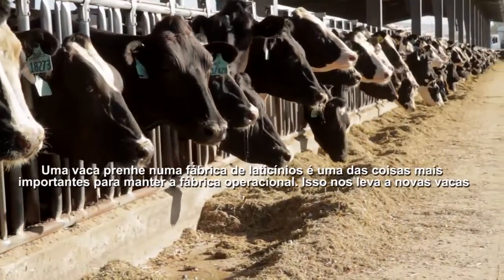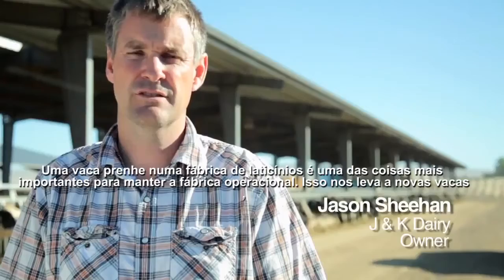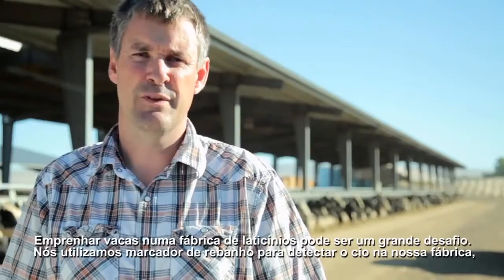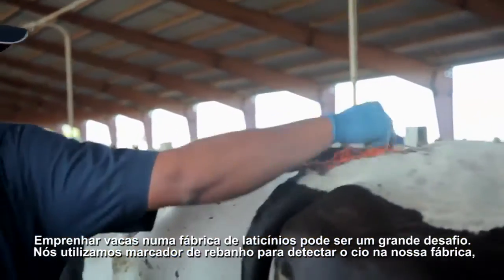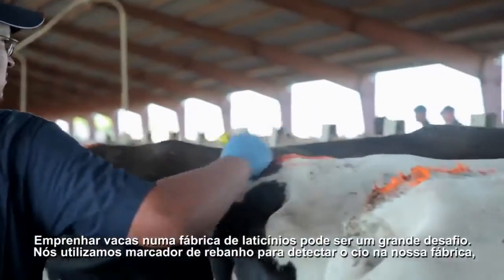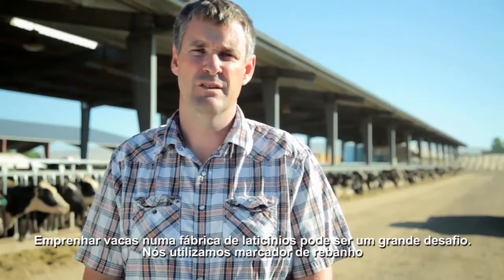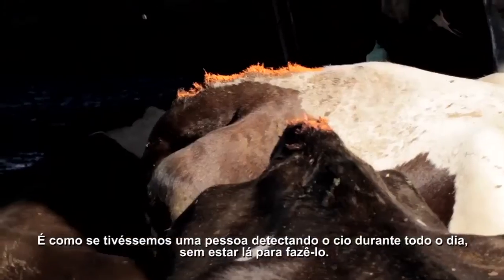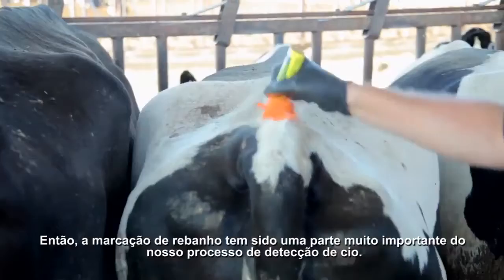Pregnant cows on a dairy is one of the most important things to keeping the dairy operational. It leads to fresh cows, more heifers, and obviously higher milk production. Getting cows pregnant on a dairy can be a big challenge. We use tail chock for heat detection on our dairy to get more cows pregnant. Using the tail chock allows us to find the cows in heat by not having someone watch the cows 24 hours a day. It's kind of like having that person heat detect all day long without being there to do it. So tail chock has been a very important part of our heat detection process.